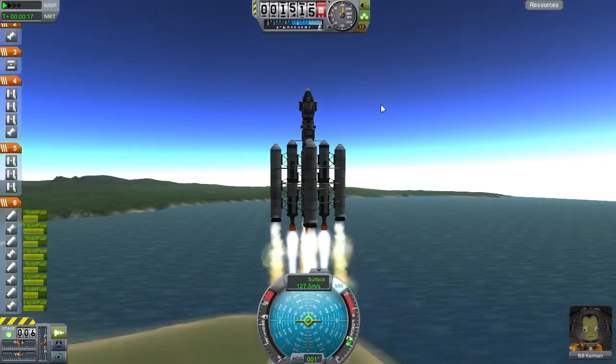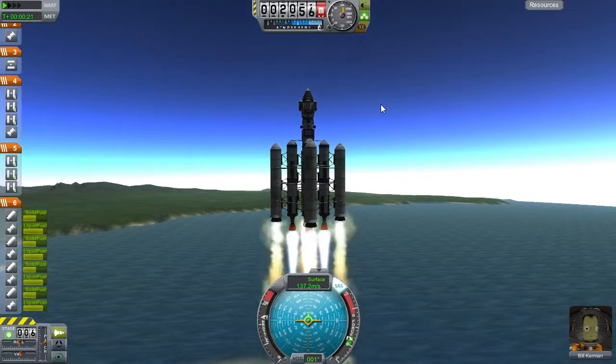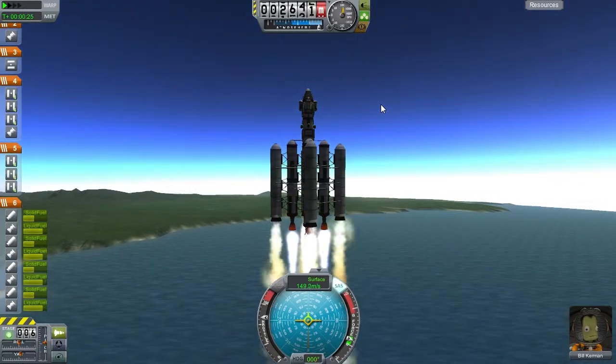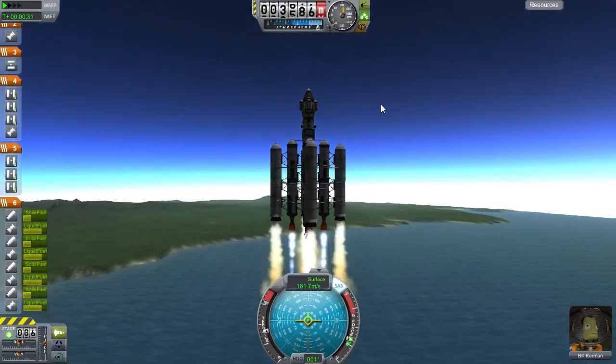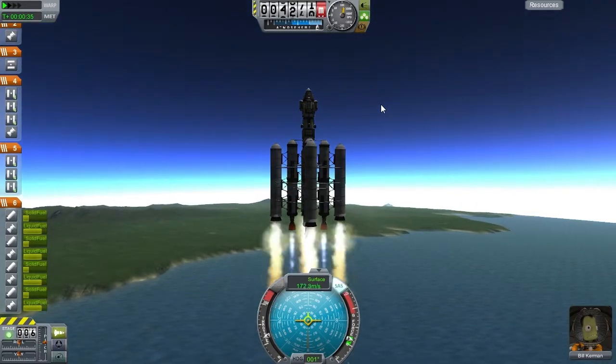Little trick, you don't really need to go too far to get out of Kerbin's grasp. So let's go down a little bit more. See, it kind of stops, so it flutters there for a second as I slowly power it down. There we go.